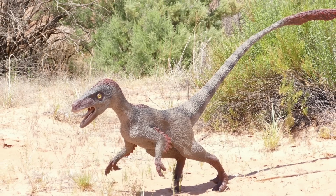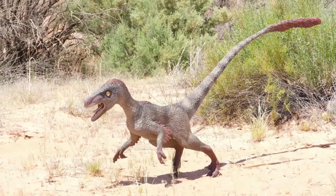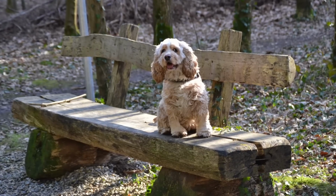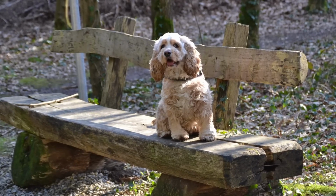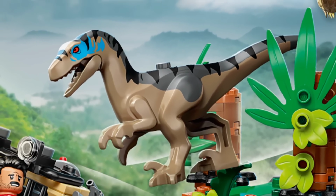Its weight, being a dinosaur that was very feathered and relied on being able to move very quickly, was quite lean for that size. It weighed between 7 and 13 kilograms or 15 to 30 pounds. For context, a Cocker Spaniel weighs about 13 to 16 kilograms, so you can imagine this thing being about the weight of a small dog, even if it was a little bit more stretched out. Either way, significantly smaller than any of the dinosaurs that you see as a Velociraptor in the Jurassic Park films.